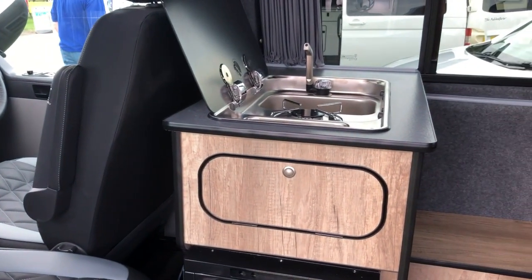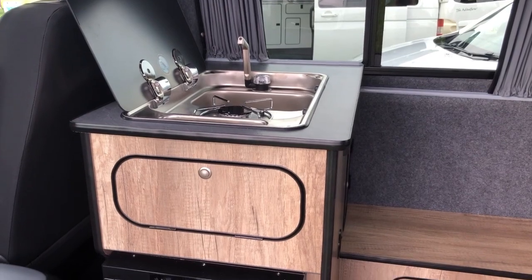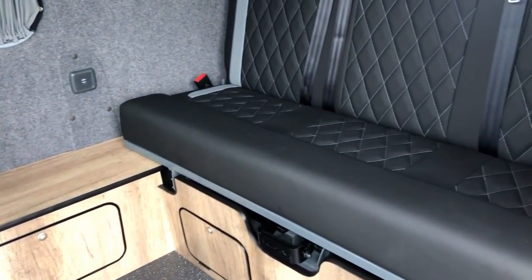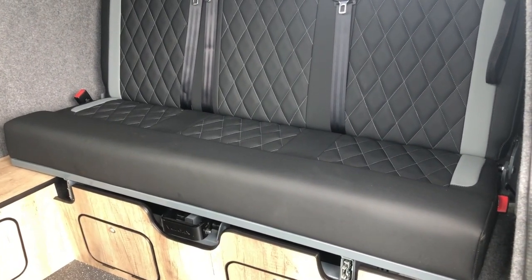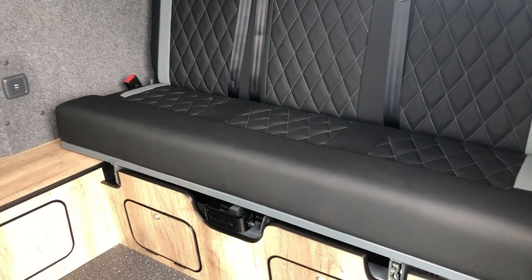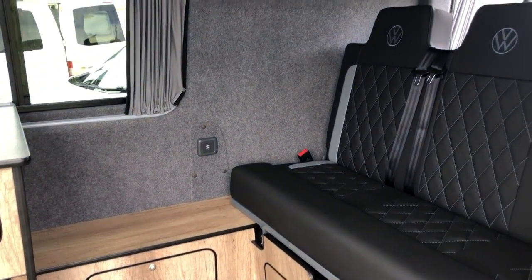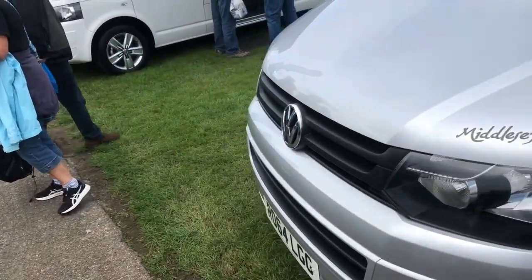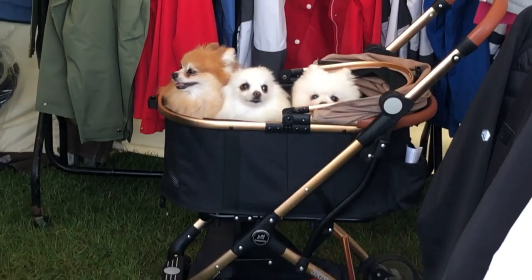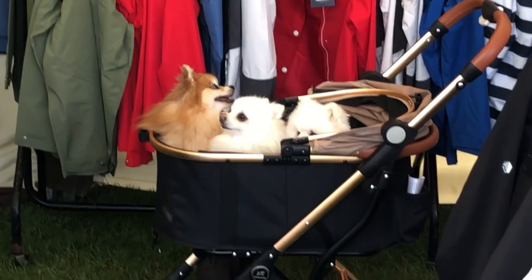The layout is that the kitchen is kind of transverse, where you've got the sink and then the cooker and then the fridge. The reason for that is that the rock and roll bed is actually full width, so plenty of space when that's pulled out. And as I said, 6 belted seats, so if you've got a big family, it's ideal. Of course, the disadvantage with that is that there's very little in the way of storage. It is what I think seems to be very good value at a mere £28,500. Right, there's a whole new meaning to taking your dogs for a walk. Got 3 German Spitzers and a Pomeranian apparently going for a walk in the pram.